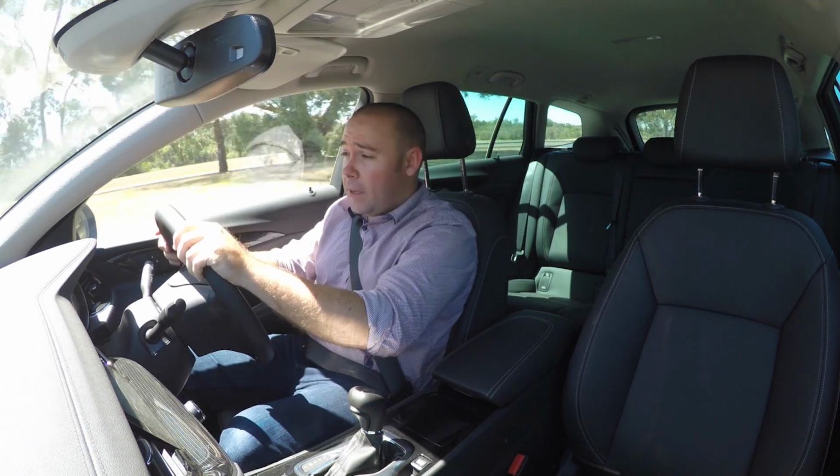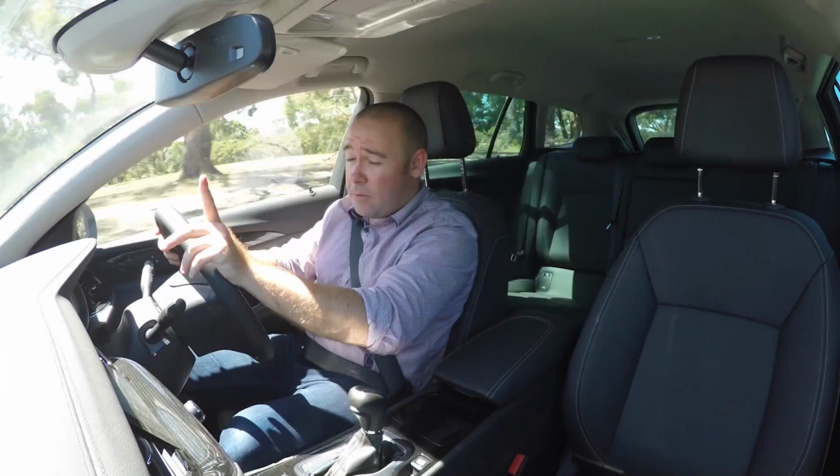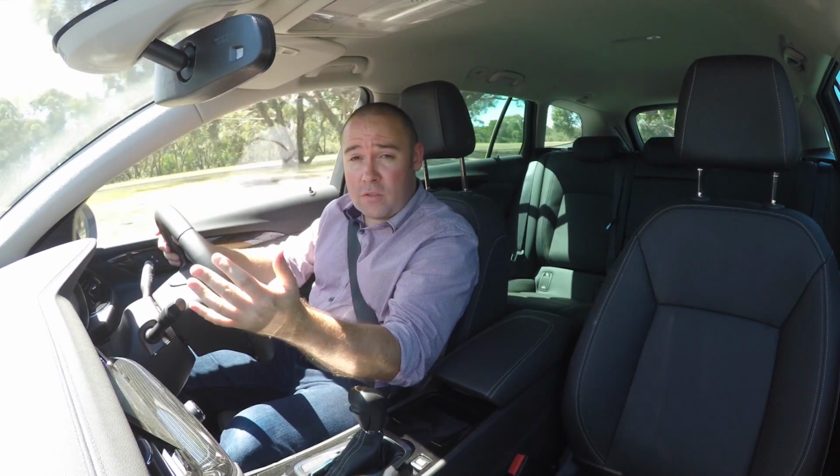So will the new Commodore become Australia's favourite car? I strongly doubt it, but it's not the car's fault. Even if it were a rear-wheel drive V8 sedan that was built in Australia, Australian buying habits have just moved on.